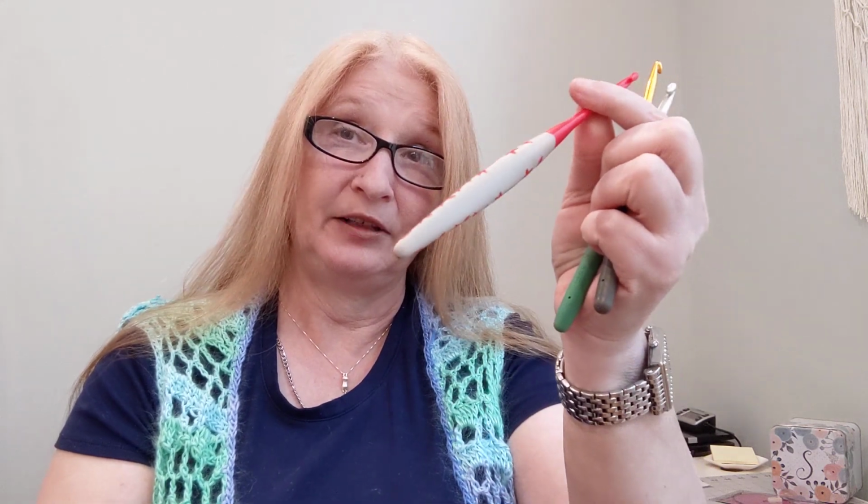Then question number 2 is favorite size. I have a preference for G through K. If the pattern's calling for, I'm thinking it's going to call for an I, I typically step down to a G, a 4.0. And then an H, I like an H as well. That's one of my favorites. You can see those are the ones I went to automatically, the H's. Those are some of my favorites. And if I'm going to use something big, I will use a K.